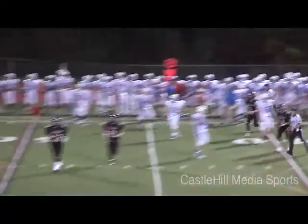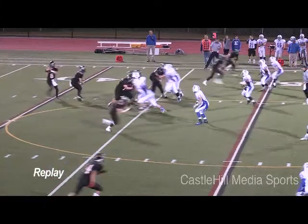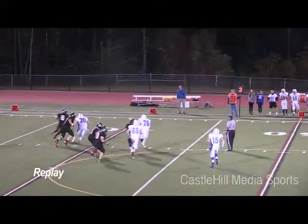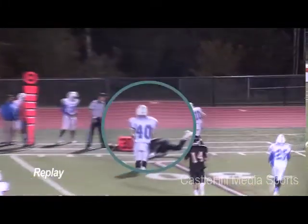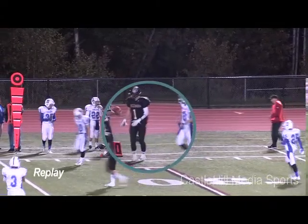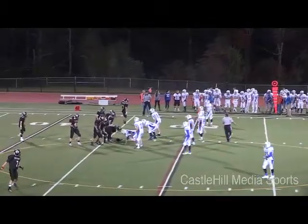Try to get his feet in there. Not by much, but that was a great effort. We're going to show you that on replay, and I'd love to see a sideline shot of that because he didn't miss it by much. In high school, you only need to get 1 foot down in bounds, just like in college. So his foot must have been just barely in the white.